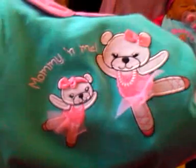And this outfit right here is another romper. And it's teal and pink, and it says Mommy and Me. It's two little ballerina bears wearing my favorite color, pink. It's so cute. And it has a little ruffle in the back. I love it. Thank you so much.